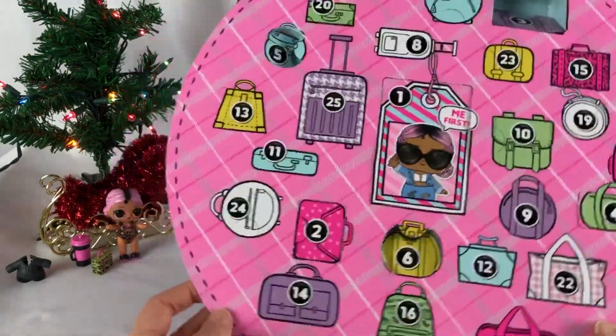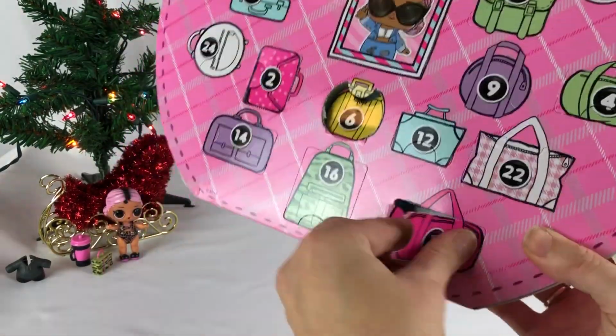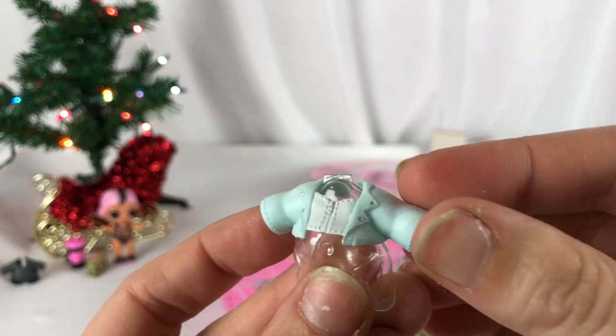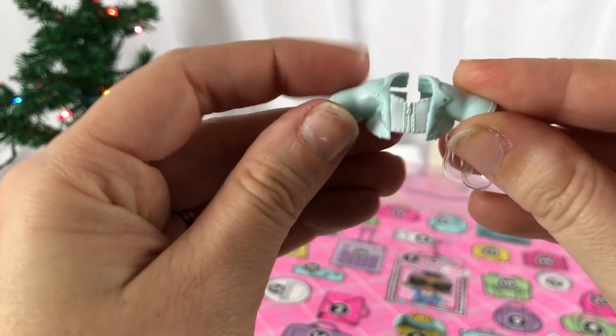Where is number seven? Can you find number seven? There it is right here. All right. Oh, another outfit. Oh, it's like a shirt. How cute. Fancy. It's fancy. Let's see if we can find the other part first before we stick it on her.